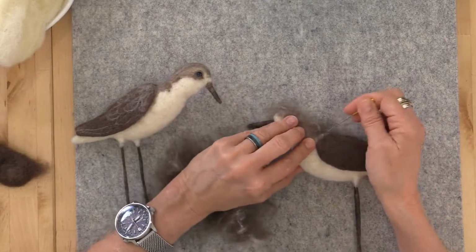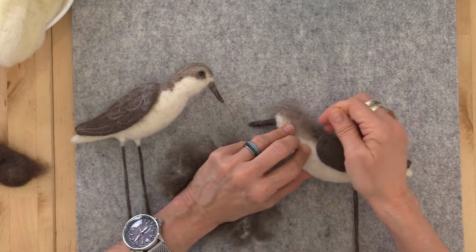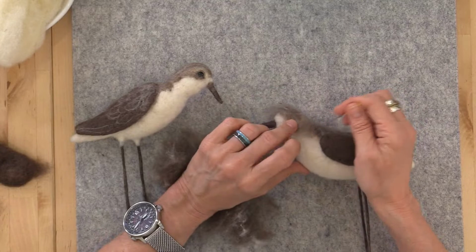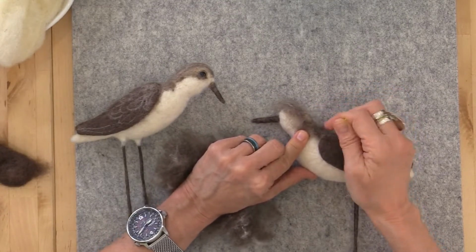So tack this part down. And any little bits, like if you think, well, I don't want that white chunk there, you can either pull it out or you can cover it up. You're not going to get this part wrong.